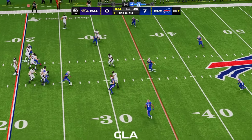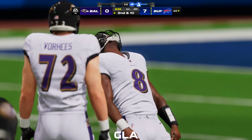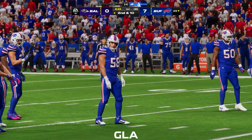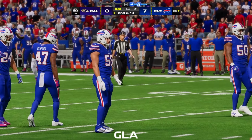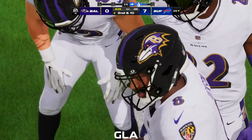They'll try and start this drive in the air. And this one almost intercepted. Not a good throw there. Nearly an opening drive INT. Charles, already trailing by a touchdown early. This offense, how imperative is it for them to get points out of this drive?